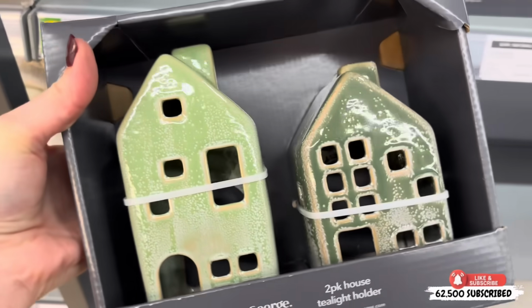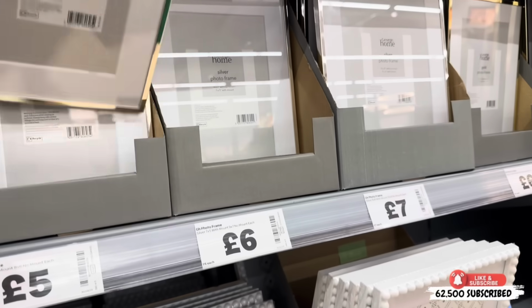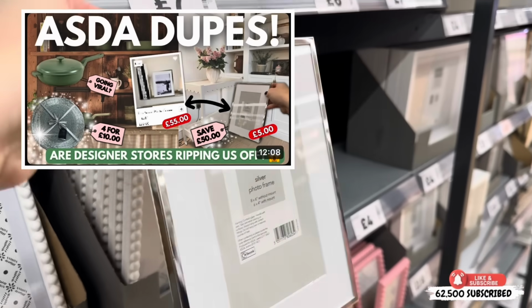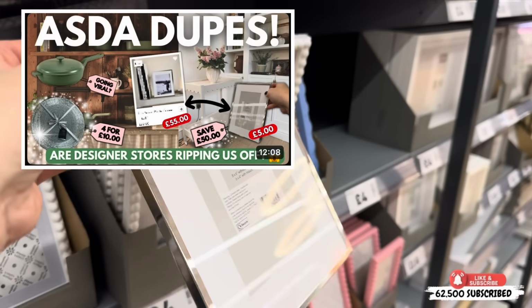There were also some really pretty ceramic dishes and I picked up one of these designer dupe frames. If you've not watched my video, I uploaded it about a week ago to show all the amazing dupes they sell in ASDA. They really had some fantastic bits.